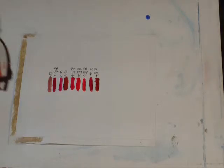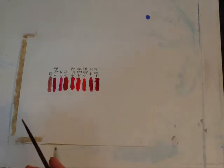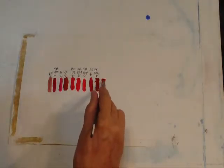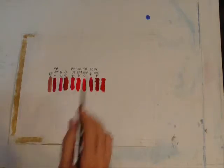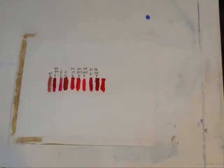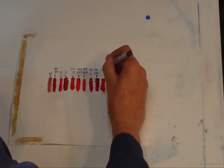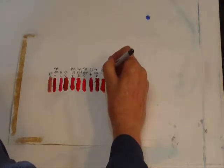My two candidates for reddish red. Perylene red, PR 178. If I was just going to put a red on my palette, it would probably be this one. I like it. It doesn't seem to shift too much. Maybe a little bit to the blue, but not a whole lot. Something I could live with. So this is PR 178.